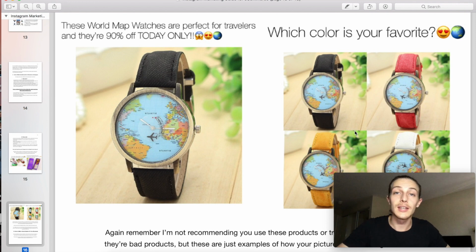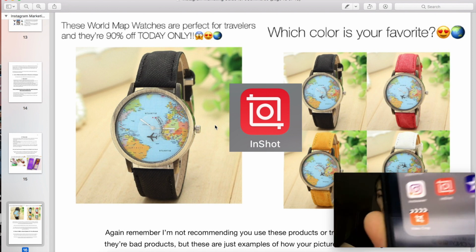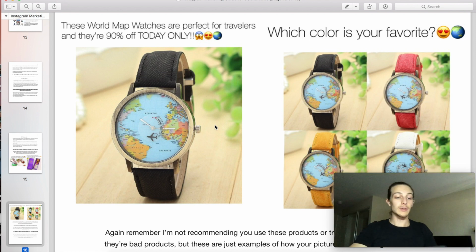And so the app is called InShot. I'm gonna put a little icon in the middle of the screen, somewhere around here right now, so you can see what it looks like. But for my screen on my iPhone right now, it's the one in the very middle right there, if you could see that. Boom, InShot. So download that app. It's really awesome.